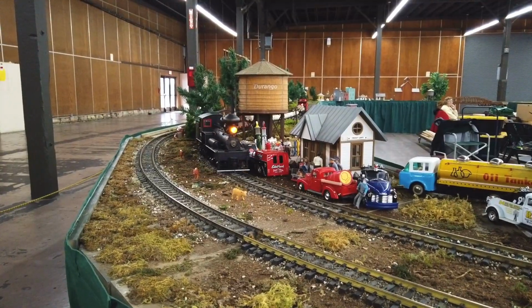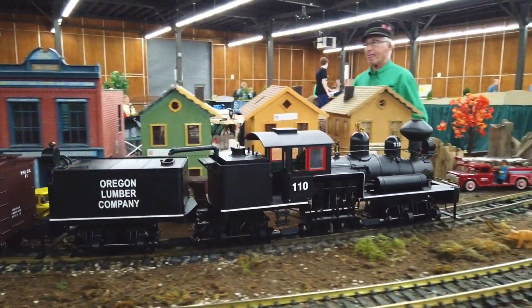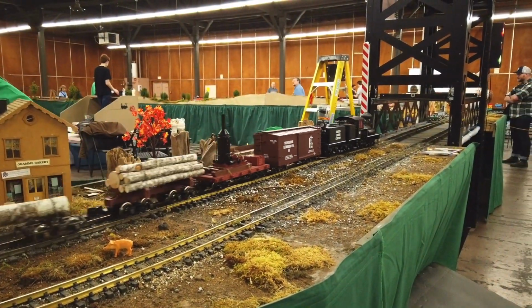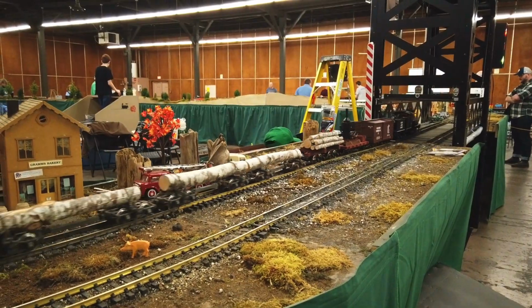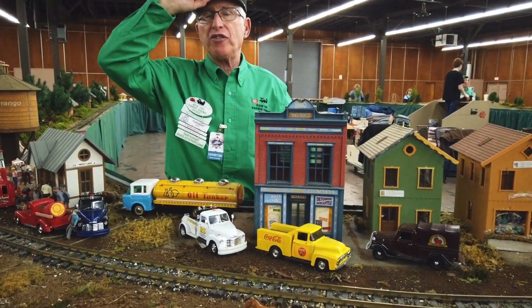Find something you want to talk about. Wow, the 110 Oregon Lumber Company. Look at that thing go. Wow, that is so exciting. How fantastic is that? Look at that. What is that? What kind of train is this? These are G-gauge. These are for outside.